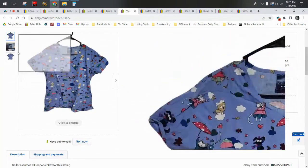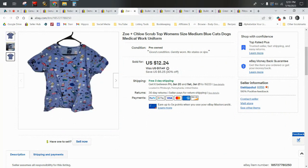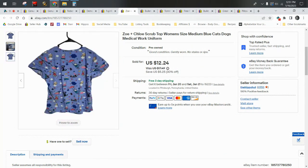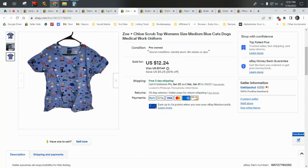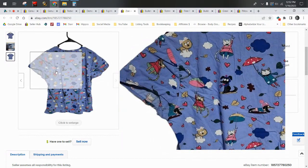This is a scrub top that we recently sourced for 99 cents. And it sold within like 3 or 4 days of being listed. This is why I like scrub tops. This sold for $12.24. Our cost was 99 cents. It sold in a couple of days. So that's a pretty good fast return on your investment. And profit was right around $8 or $9. So we 8 times our money.